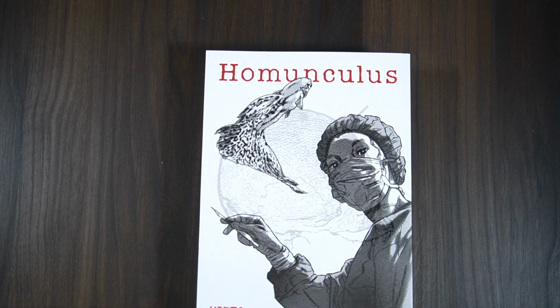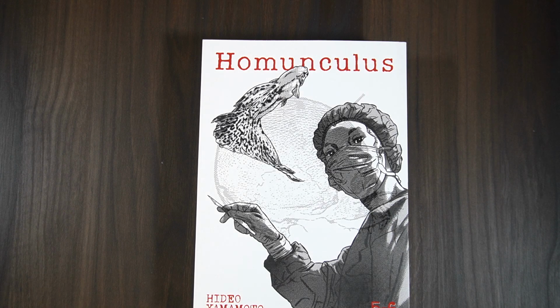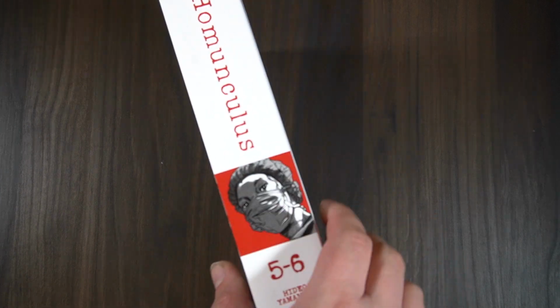Then next up we have the third omnibus for Homunculus. I haven't started reading this yet, but they are beautiful editions, so they are up pretty soon on my TBR, so I'm gonna be excited to jump into these and hopefully I end up liking them, and if not, they're at least beautiful shelf pieces.